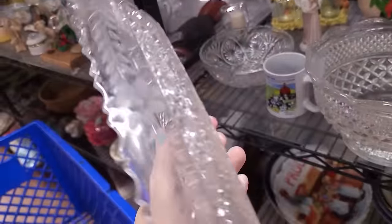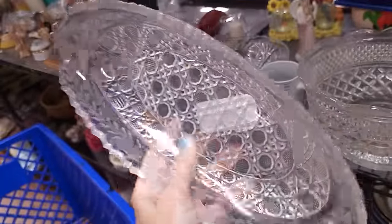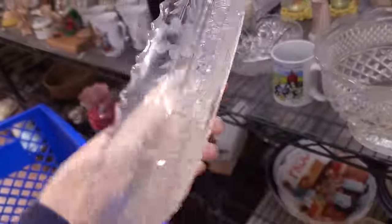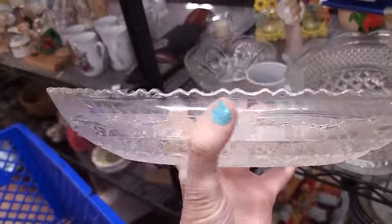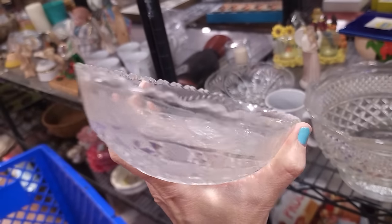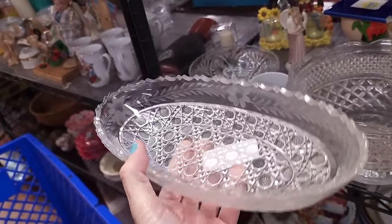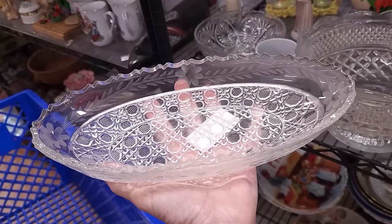That's a really nice daisy and button pattern etched little crystal bowl. It's not like American Brilliant or anything. It's actually pressed glass, but it's a lovely piece of pressed glass. I do wish the vintage antique clear glass would really make a good comeback. I am going to go ahead and pick up this piece. I think it's just really nice.